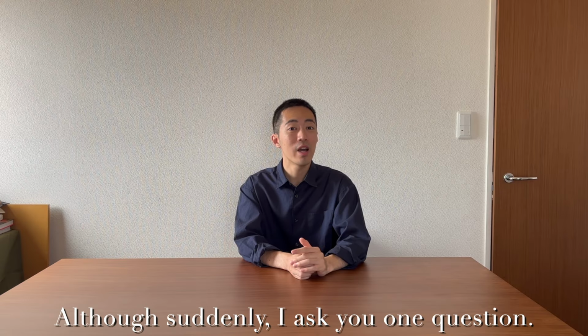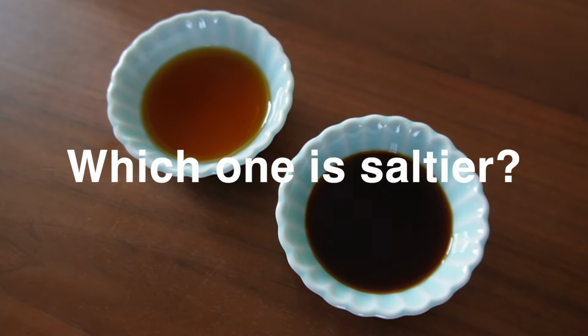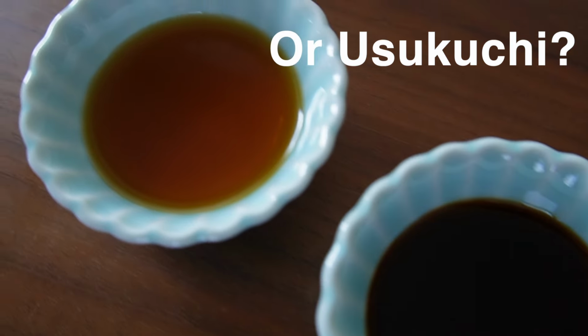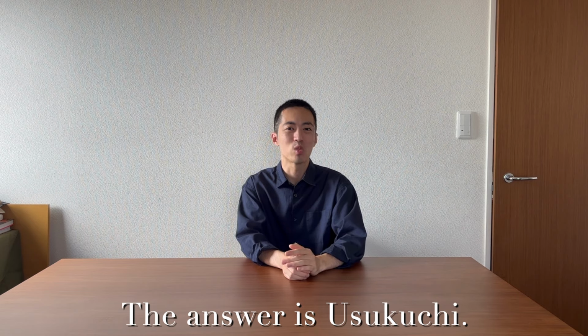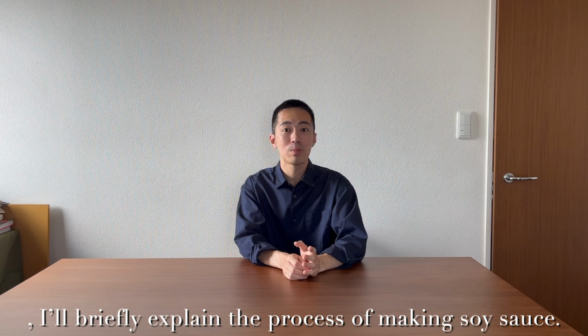Also, suddenly, I ask you one question. Which one is saltier? Koikuchi or Usukuchi? The answer is Usukuchi. Before telling you the reason, I'll briefly explain the process of making soy sauce.